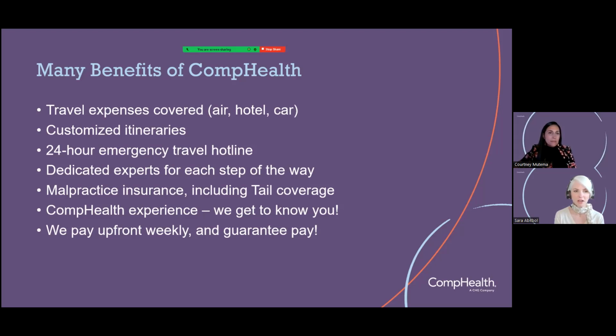And this is all part of the CompHealth experience. This is something that's really unique to CompHealth. We get to know you. You're not a number, and that is a huge, huge benefit and goes a long way.